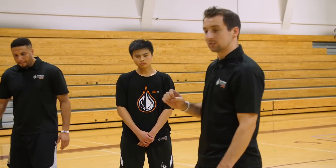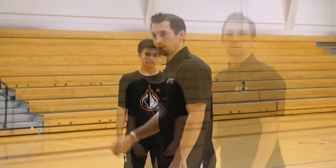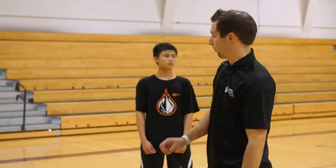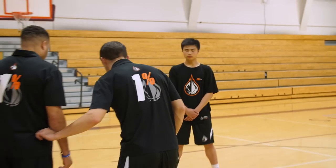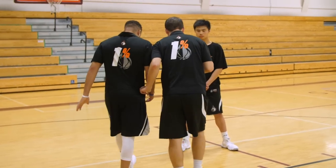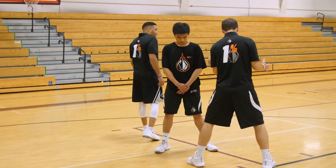Once the game starts, it's something that you have to react to once the screen is set. Now our second read and cut is we're gonna call a straight cut. And as simple as that may sound, a lot of times basketball terminology, it's not crazy, it is exactly what it says. If I'm here on his inside hip and I run straight into the screen, he doesn't have to curl, and if he did, I would be able to step right into it.